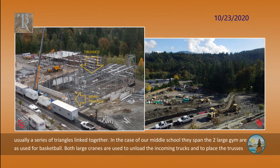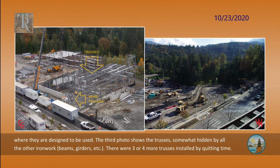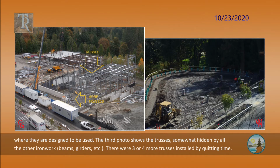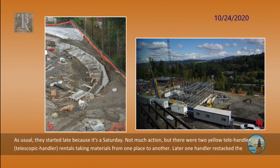Both large cranes are used to unload the incoming trucks and to place the trusses where they are designed to be used. The third photo shows the trusses, somewhat hidden by all the other ironwork, beams, girders, etc. There were three or four more trusses installed by quitting time. As usual, they started late because it's a Saturday.